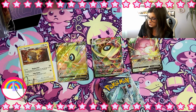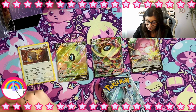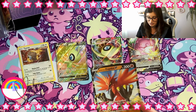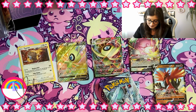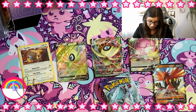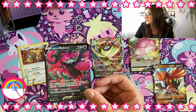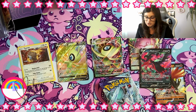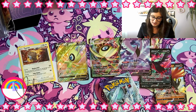Okay, so I'm pretty sure I pulled these when I opened my booster box. This is not even the most efficient way of having these cards here. That's really pretty. So we got the Zapdos. I don't even know, even the way that they've packaged these cards, how you take out these cards without damaging them. They're already a little warped. There's the Galarian Moltres. And then the Articuno. And then we get an extra coin.